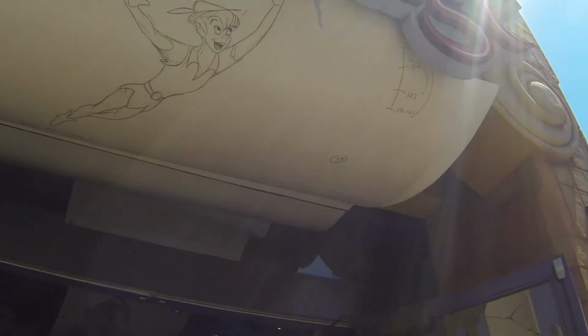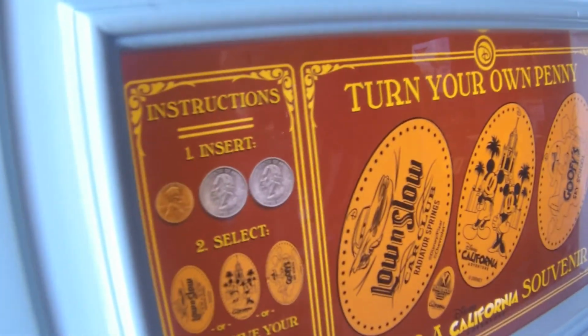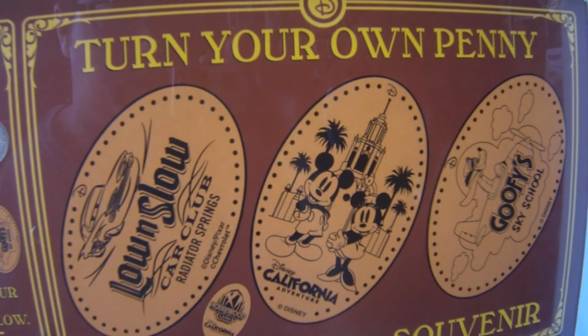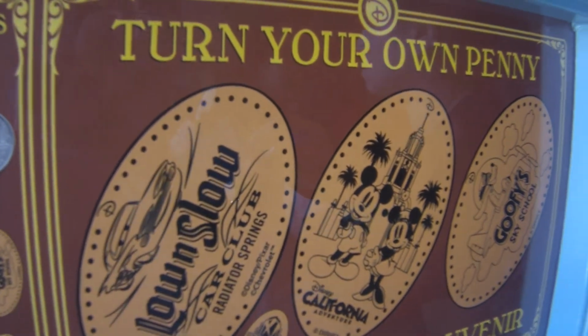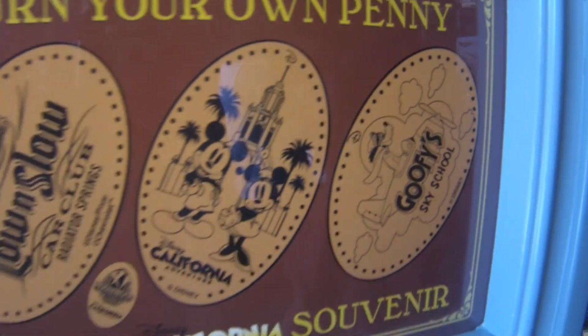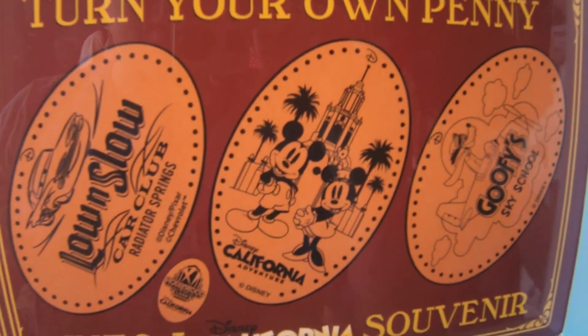All right, off the page. Let's see if we can find something in here. All right, so here it is. This is the penny machine right here. We got Disney Comfort Adventure with the original epic Mickey and Minnie and Goofy's Sky School. All right, let's do it. Okay, I think the first one we're gonna get is the one with Mickey and Minnie. Here we go.